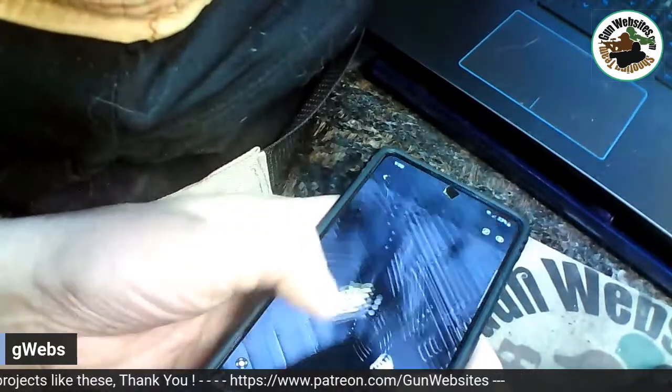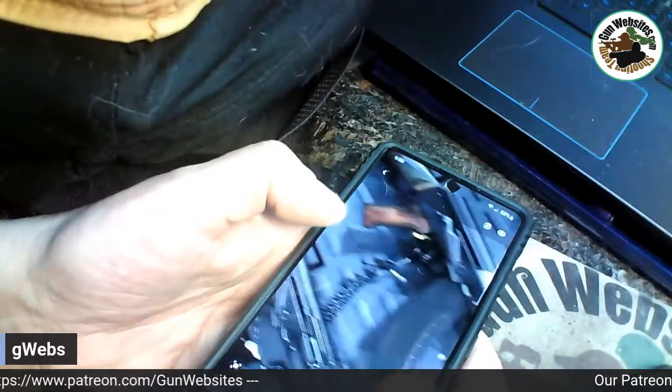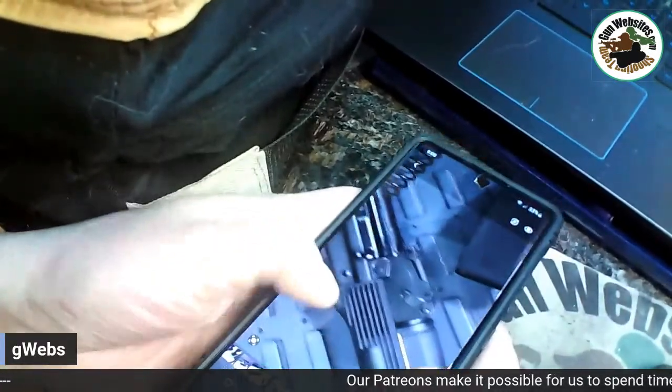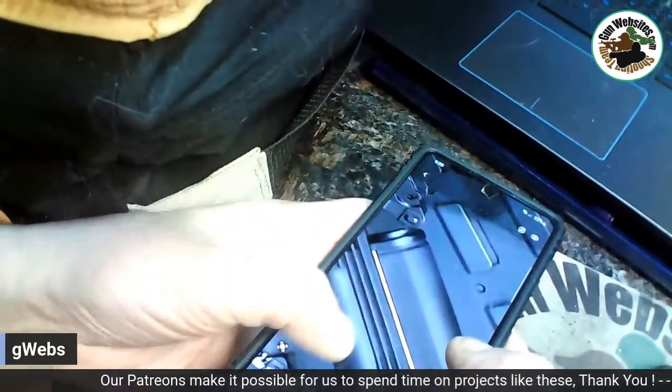However, what do we got going on here? Some kind of an AR magwell. I'm not going to go ahead and be okay with that. Some people are okay with that stuff, but you know what? You could put a macaroni funnel in there too. That doesn't make it right.